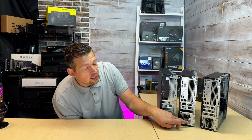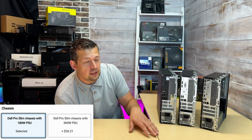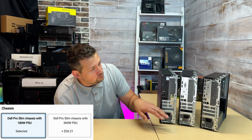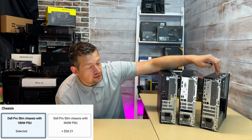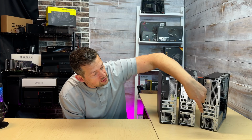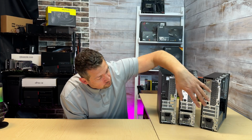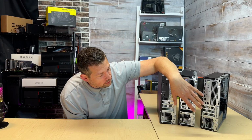With the mid-tier model, the QCS1250, you can choose between a 180 and a 360 watt power supply, and definitely the Pro Slim Plus version, the QBS1250. This can come with a 180 or a 360 watt power supply. You can change these out later on.